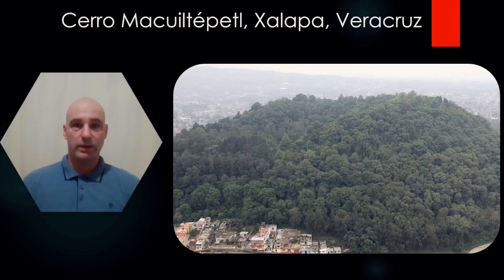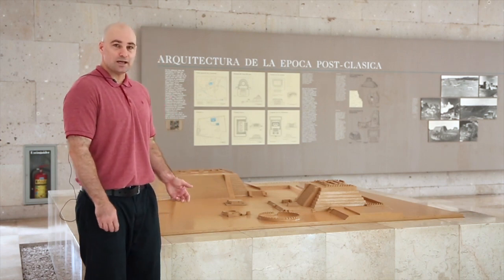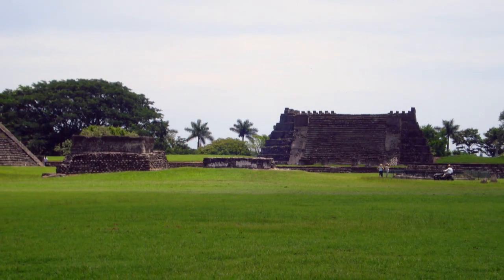Right here in Xalapa, we have a prominent hill known as Cerro Maclotepetl. The first part of its name comes from Macuili, the Nahuatl word for 5. Here's a model of the archaeological site of Zempoala, which is located here in Veracruz. Now its name Zempoala comes from the word Zempoali, which is Nahuatl for 20.